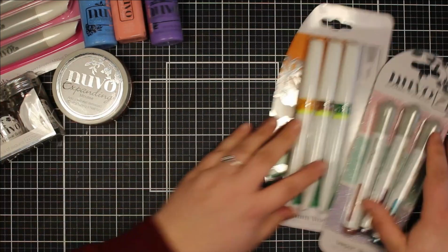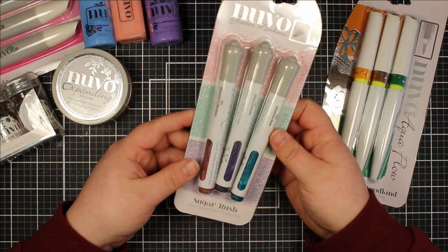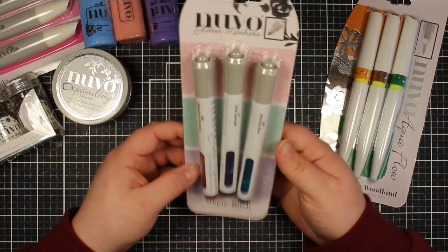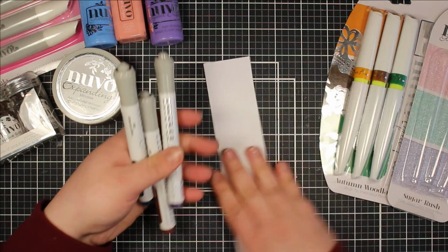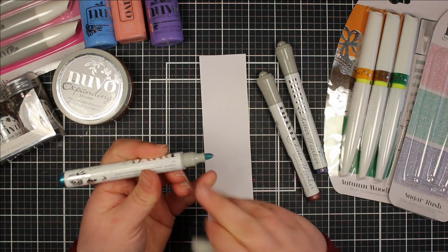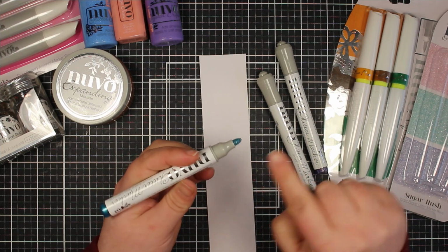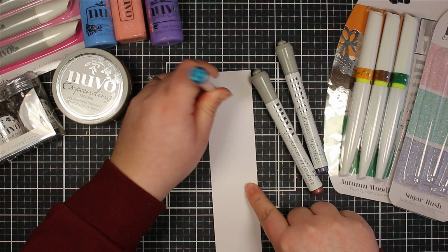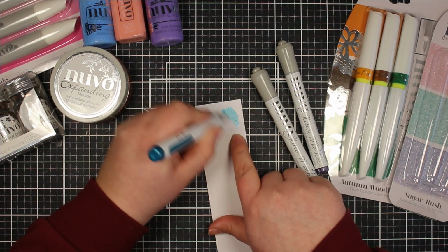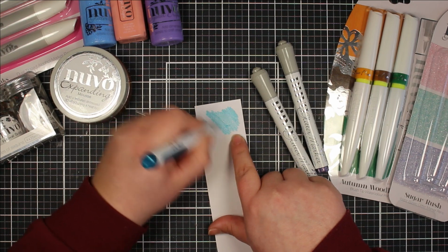Then if I just move these aside, here we have Nuvo glitter markers. This is Sugar Rush, and these are water-based glitter marker pens. If I just grab a scrap, I've already had a little play with these and got the ink to the end. When you first get it, that end doesn't have any colour in it, so you need to hold that down to get some colour through. But if I just colour that onto some card.